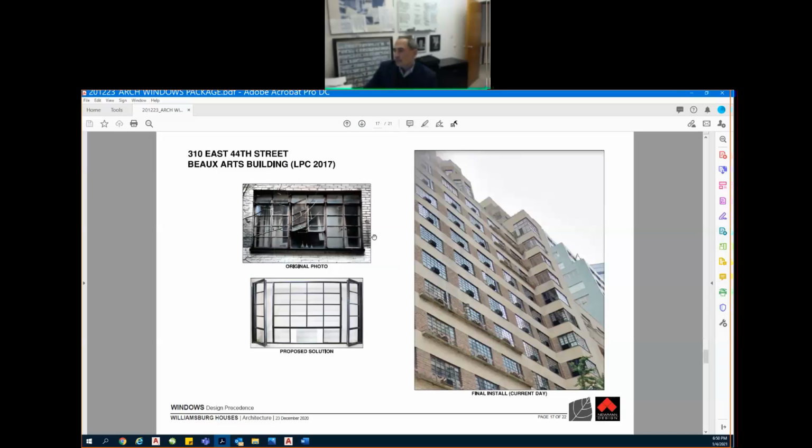So the precedents that we used to come up with this AC, as I was mentioning before, was actually given to us by Landmarks in going back and forth and really trying to work through this solution or this criteria that we need to provide ACs to the tenants, but we also want to honor the original casements. They had a project back in 2017 on 44th Street. It's called the Beaux-Arts building. Very similar Fenestra building, originally from the 30s.